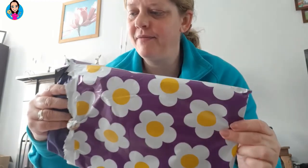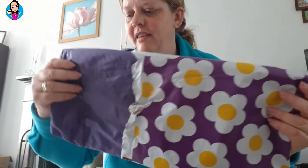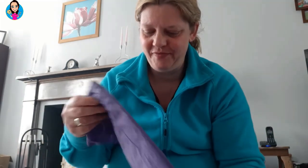This is from Mrs. G Makes. It's one of her new products. I'm quite excited. So from this lovely flowery bag, with a lovely card. Thank you for your lovely order. Enjoy your new, I won't say what it is yet. Best wishes from Amanda.